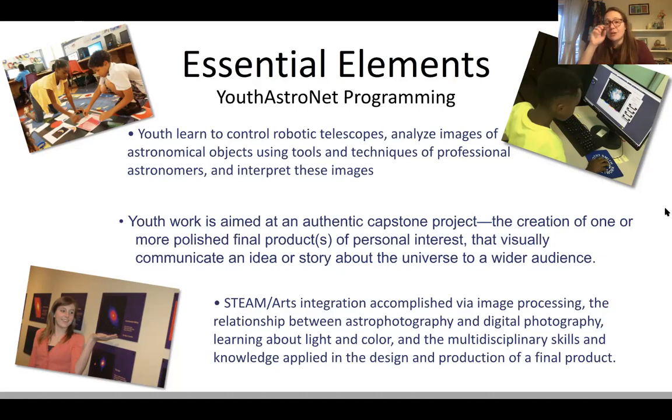And then we encourage STEM and STEAM and arts integration in our programs. So seeing the relationship between astrophotography and digital photography, learning about light and color. These are all things we also have extra curriculum for in the community. These are all great resources and things that support student learning.